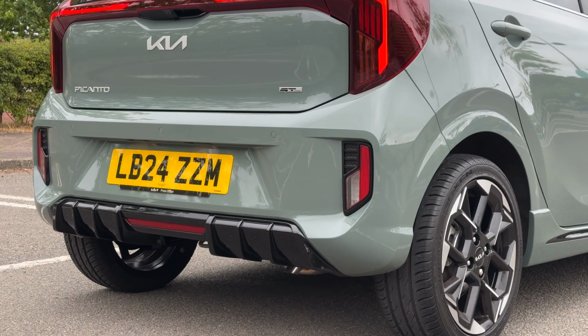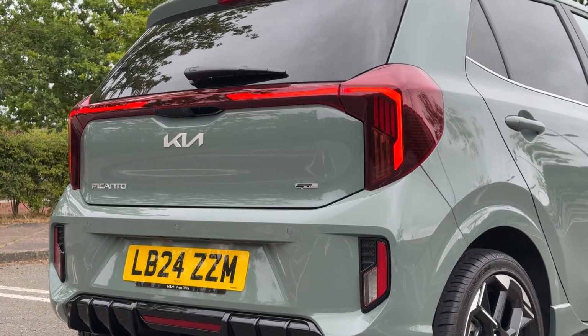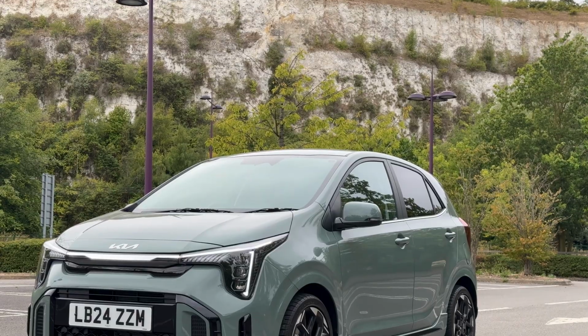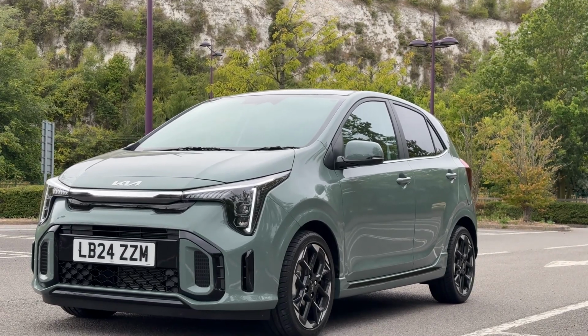However, the real letdown, I think, for me is just the engines. This one is slow, and I mean it is slow by any standard, not just because I drive faster cars. It's one of the slowest cars you can buy new, and it really shows.